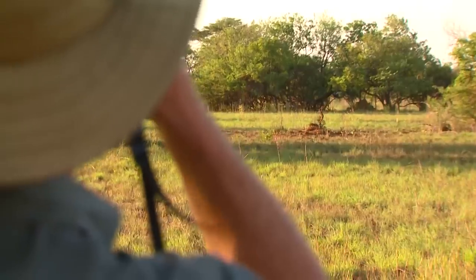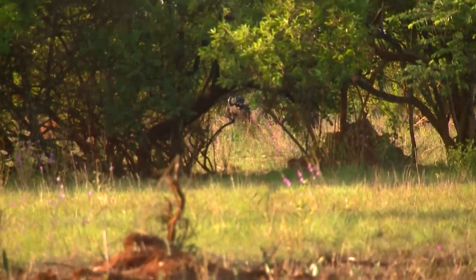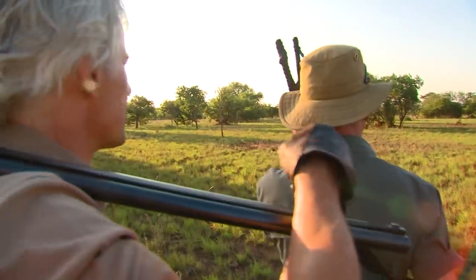Sometimes you're not just hunting Cape Buffalo for fun. Sometimes you're helping out the local villagers or perhaps the game department, and that's what happened on this hunt.